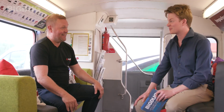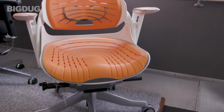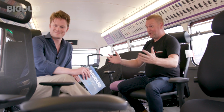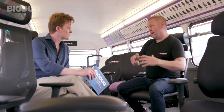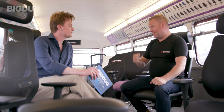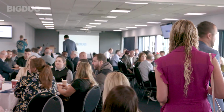Now, you've got some chairs upstairs. Should we go and have a look? Absolutely. Come and have a look. So then, we've got quite the mix of chairs up here. Neil, just talk to us about what we've got on offer. We do specialist product training with our partners like BiGDUG and OFO. That means that their sales team can identify the right product for the customer through qualifying their needs and then make the correct recommendation. That's what we hope to achieve.